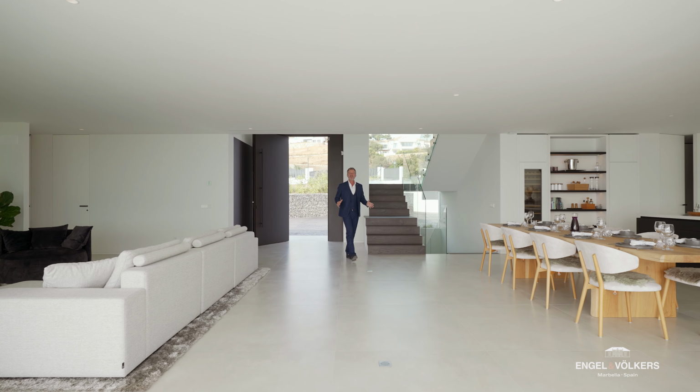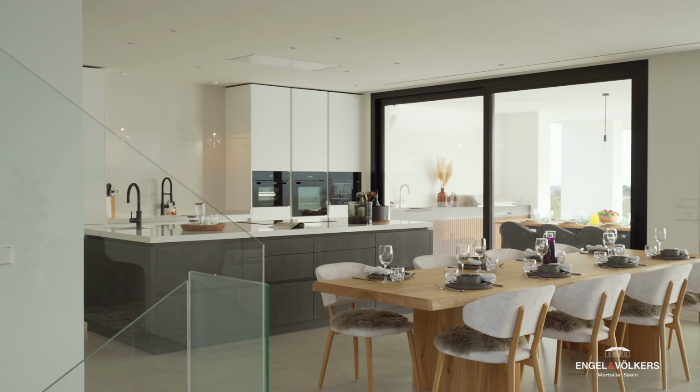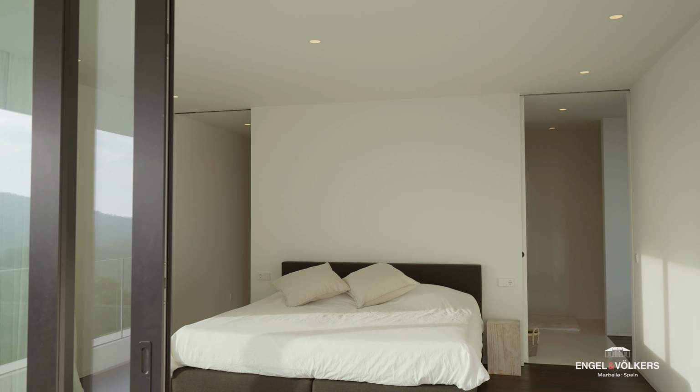Here we are on the ground floor. And what does the ground floor consist of? A beautiful designer kitchen with its own pantry, a massive dining table, a lounge area, and 2 fabulous bedrooms with their own ensuite. And not to forget the most spectacular views. Look at this.